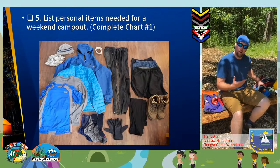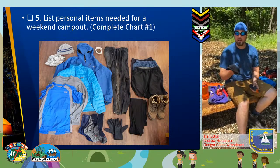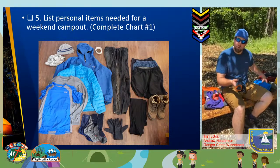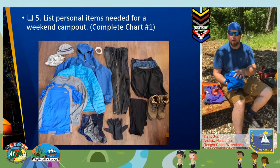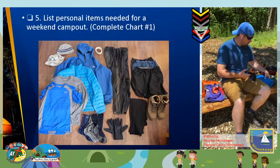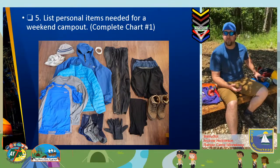So I always recommend bringing warm clothes, a hat especially, some warmer socks or thick socks, an extra layer on top, which can be a jacket, a fleece. These are very vital to being comfortable and staying warm at night.